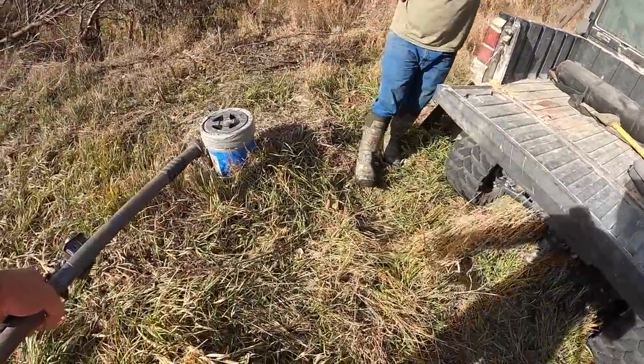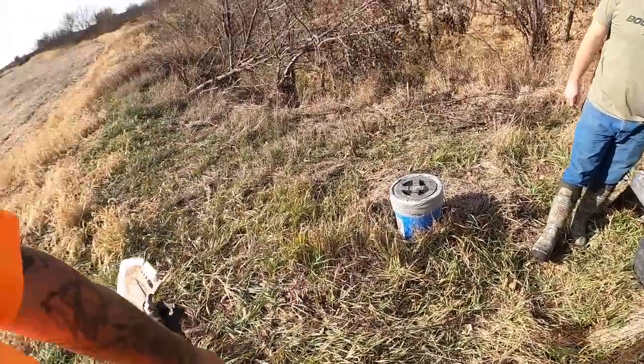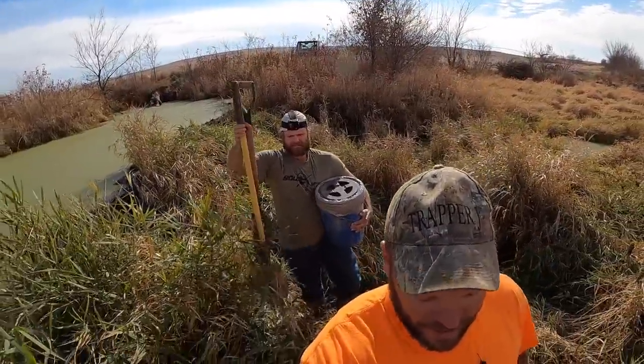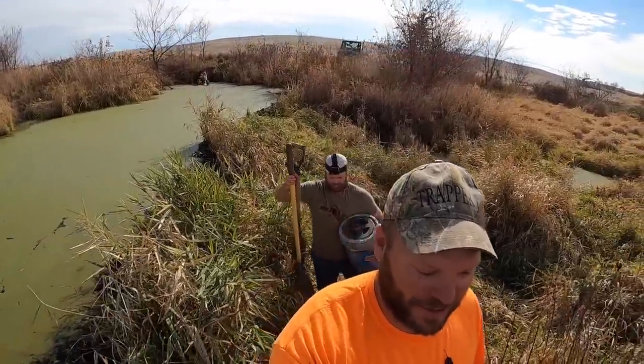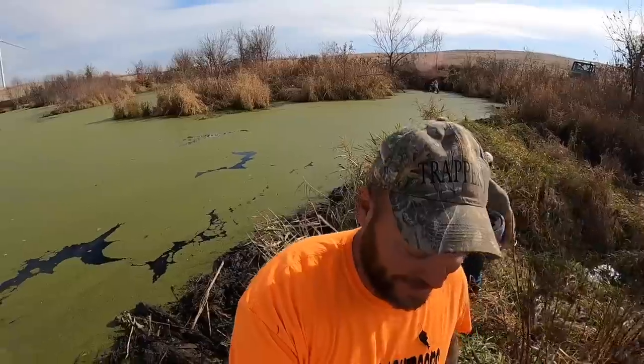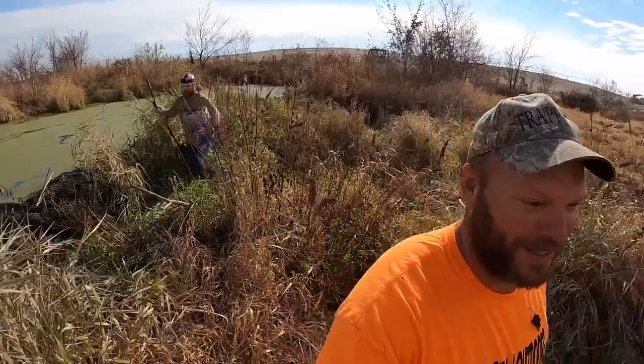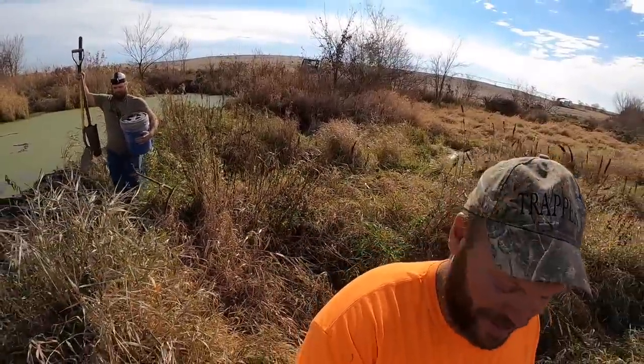Find a spot. We got roughly 40 pounds. We're going to go boom. And then he'll probably come here and trap these beaver. You can watch him trap the beaver this fall. So stay tuned. The last time I did a dam, all my batteries were almost dead, so I actually charged some today.